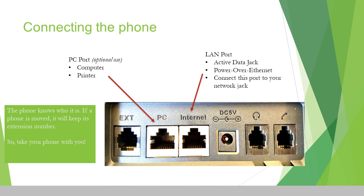Your Yealink phone is basically a computer. The phone needs to be connected to your network just like your PCs and printers. Because it's on the network, you don't necessarily need to call the phone guy to move wires around the next time you're juggling desks around. When you're packing up your computer, take your phone with you. Plug it in, and it will still know what extension it was assigned. As long as you give the phone internet access and power, it should be good to go.